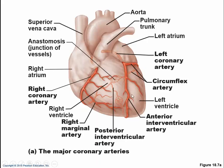You'll also notice that the anterior interventricular joins onto the posterior interventricular. So if there was a blockage here, blood could go all the way to there, even though it normally comes to here. The circumflex actually meets the right coronary artery here where the posterior interventricular starts, and there is usually an anastomosis there. But this feeds the blood supply to virtually the entire heart.